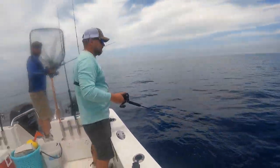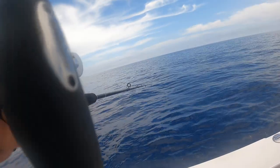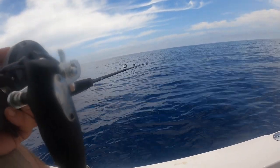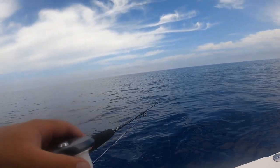Throw that porgy back. Guys, the jigs that we're using are not expensive jigs. They are just cheap Amazon jigs, the cheapest ones I could buy. The rods are Tsunami rods. And then this is a Shimano Torium 20.